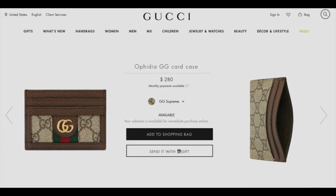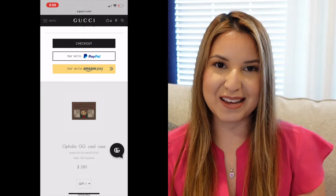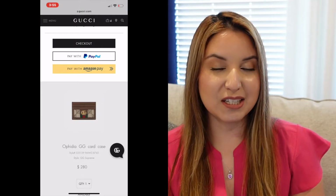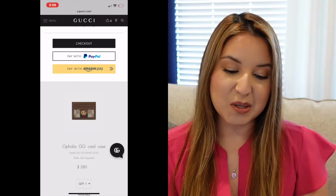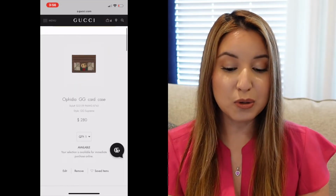I think that the brown plus this combination with the web green and red stripe, the signature for Gucci, I think it's very classic to the brand, to where I would be able to use it with even another handbag that is not Gucci and still be perfectly happy with it. So that is the card case. That is $280 US.